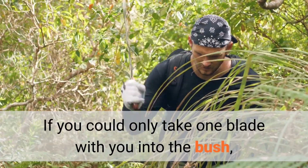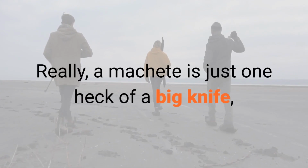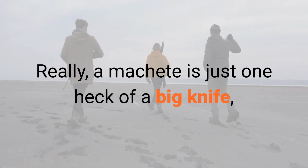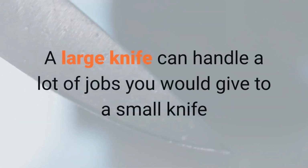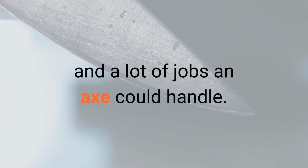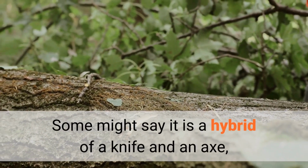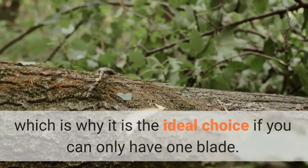If you could only take one blade with you into the bush, it would have to be a large knife or a machete. Really, a machete is just one heck of a big knife, shaped to fit its purpose of slashing through vegetation. A large knife can handle a lot of jobs you would give to a small knife and a lot of jobs an axe could handle. Some might say it is a hybrid of a knife and an axe, which is why it is the ideal choice if you can only have one blade.